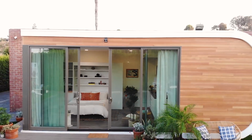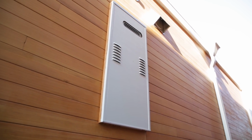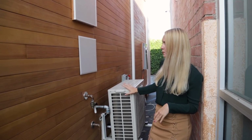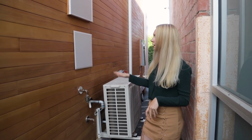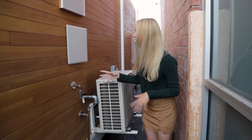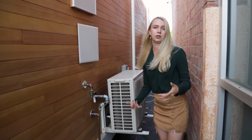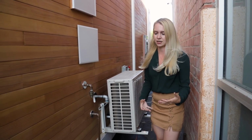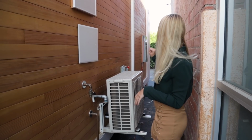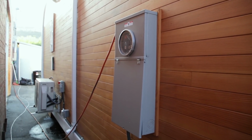All the utilities are very easily located into one spot. Here we have a gas-powered tankless and on-demand water heater. We have a mini split heating, ventilation, and air conditioning here where all your meters are. And then we have connections for water, gas, drainage, and the sewer connection would be the only bottom side connection that is coming behind the unit. And then we have an electrical sub panel that is right behind.